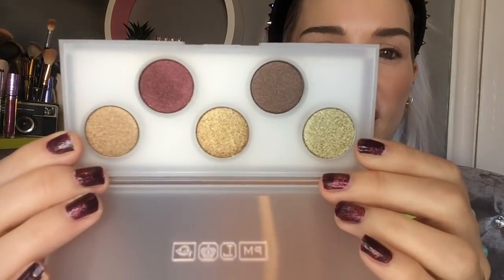Do you know what though? Focusing on the actual product within the palette, I am a huge fan of this whole colour story. I am just again slightly thrown off by the fact that we do not have any mattes in here, but I think this is obviously a day for trying new things, so I hope that I can create some kind of look without using a matte.